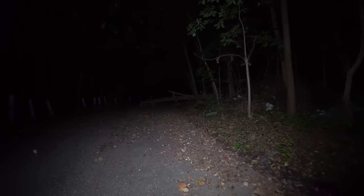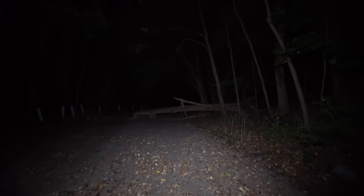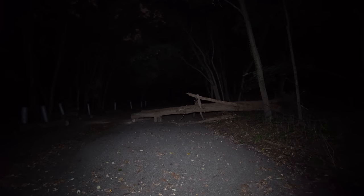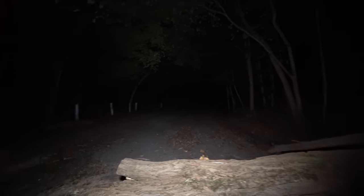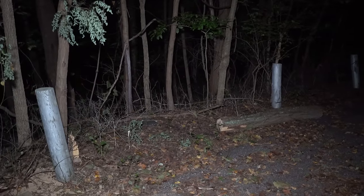Weatherwoodsville Road. There's a tree that fell down. What was that? Oh, it's a deer. Jesus. I just saw two eyes. And pretty sure it was a deer. Yeah, there it is. I think that's a deer.